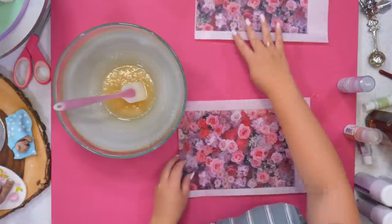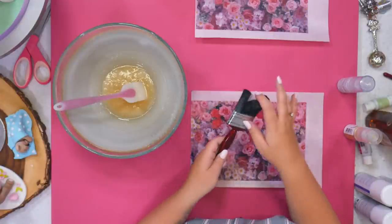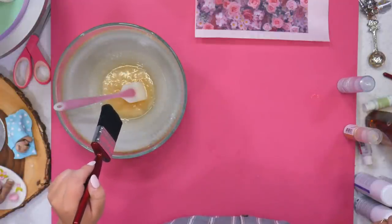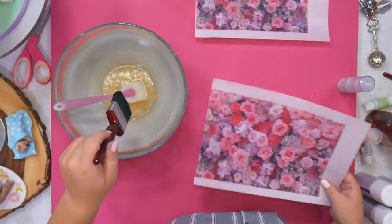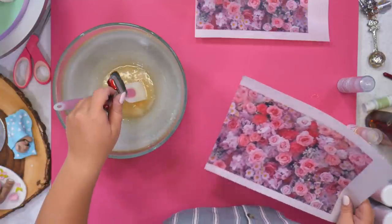So I've got this really pretty one. And I've got just a really big paintbrush. So is that going to stick all over my pink board? Will it wash off? Yes, it will roll straight off. No, let's not risk it because it's Carol's pink board.